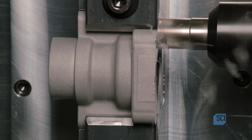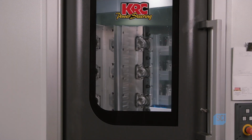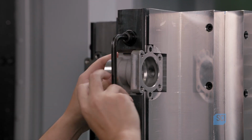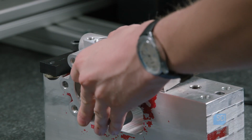The tools machine the face of the castings. They bore center bearing holes and drill threaded holes for bolts. It's precision work, which will now be double-checked by a device known as a coordinate measuring machine.